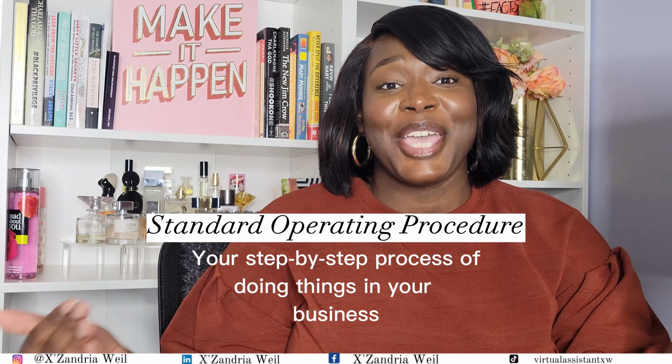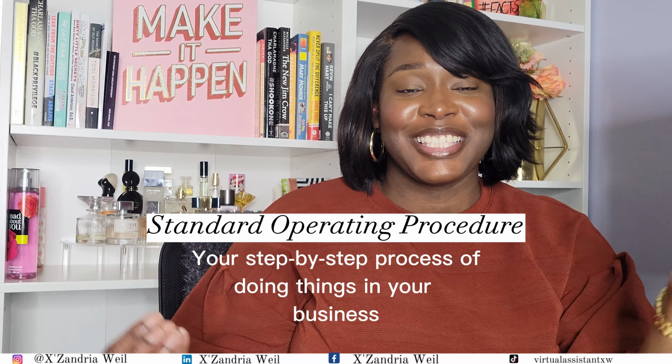Next, you need to create an SOP. A SOP is a standard operating procedure, aka what is your process of doing things. And this is very important because you want to make sure that when you're giving a task, your virtual assistant knows how to complete this. Some people write it down. Some people have a video so that they can give it to the virtual assistant that they choose so they can complete those tasks. But make sure that you are not saying, hey, I want you to do this task, and expecting your virtual assistant to be a mind reader, which is not going to happen.